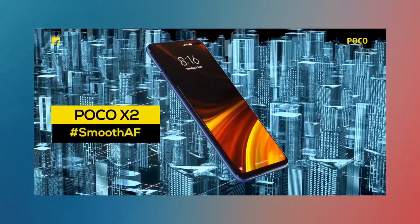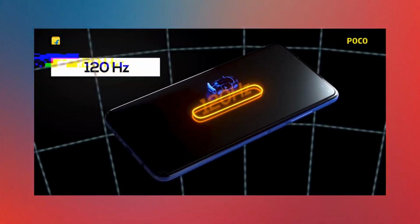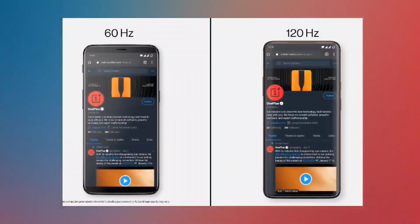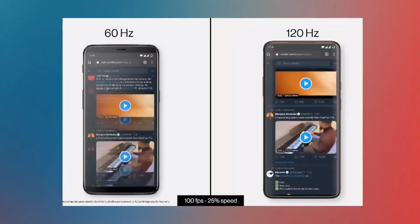Display. If we talk about the display, Poco F1 had an LCD panel, but now we expect an AMOLED display panel in the Poco F2. It will definitely increase the overall cost of the smartphone a little bit. This display panel will definitely be a higher refresh rate display panel, possibly a 120Hz refresh rate display panel, but at least a 90Hz refresh rate display panel is expected here.